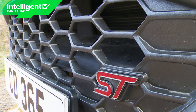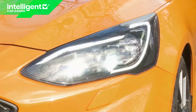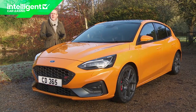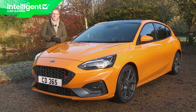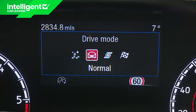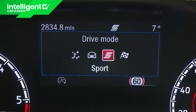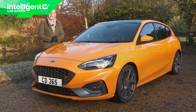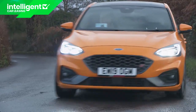That includes a full ST body styling kit, incorporating a large rear spoiler. Plus, you get adaptive LED headlights and unique ST Sport suspension. In addition, there are ST-engineered features like the brand's ELSD, or Electronic Limited Slip Differential, and a driving modes package with normal, slippery, and sport settings. On EcoBoost petrol models, you also get the standard inclusion of CCD, or Continuously Controlled Damping, that works through the drive mode setting you've selected to alter ride quality to suit the way you want to drive.